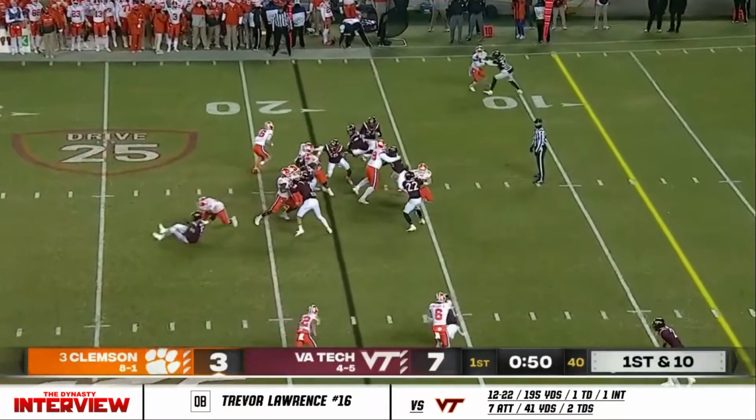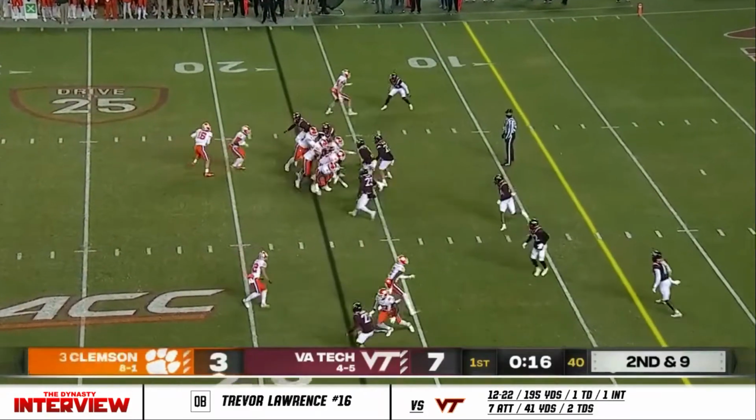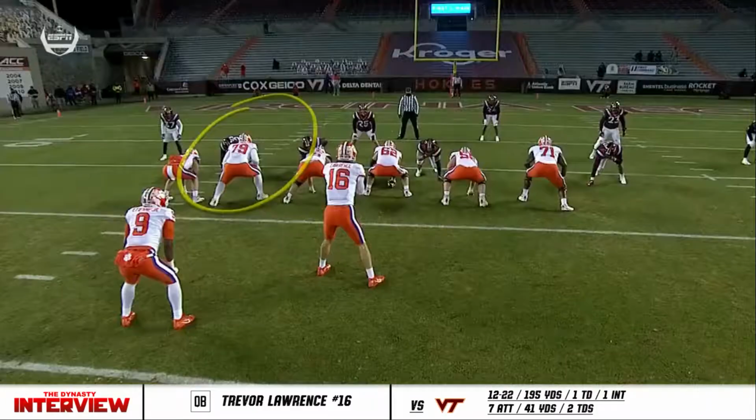60 catches now on the season. With safeties extremely undersized, but they're athletic and they're active. Here's a keeper for Lawrence. Gets a block, makes a cut, and is making a read right here.